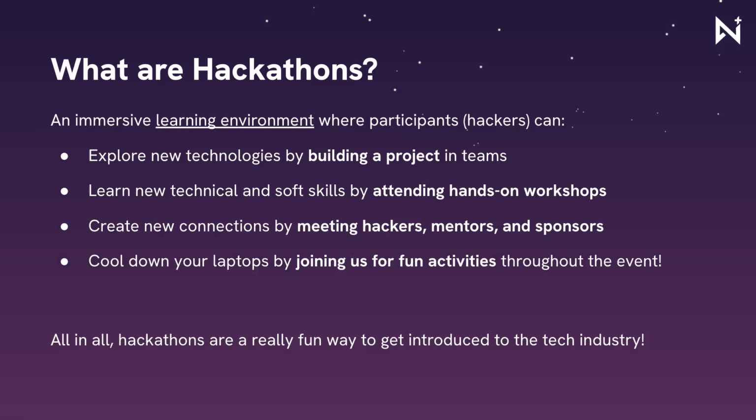Lastly, we also have a lot of fun activities happening throughout the weekend, especially tomorrow. So if you ever need a break from hacking, don't stress yourself out, come enjoy the fun activities that are available. All in all, hackathons are a really fun way to get introduced to the tech industry. So we're super excited to have you here. We had a lot of applications this year, and we're so excited that all of you are joining us this weekend.